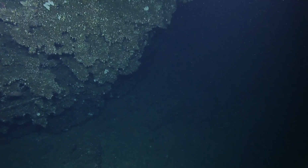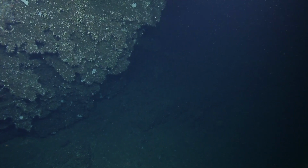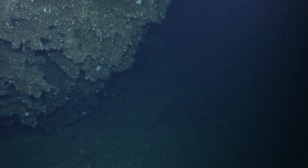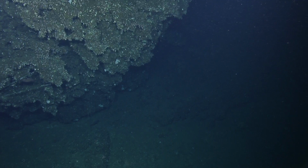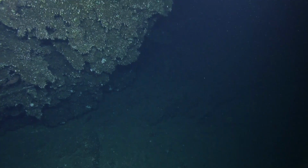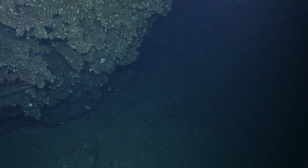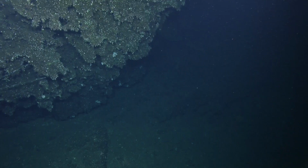Well, I don't actually know. They're shiny. It looks more reflective than white, you know? I think it's just reflective. It could be, but I'm not sure. There's the rock off to either side. So, I'm gonna go back to the Herc camera now and see what the situation is looking like.